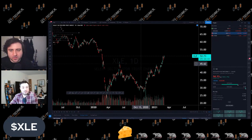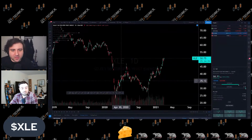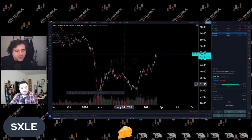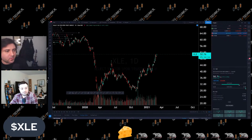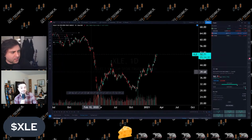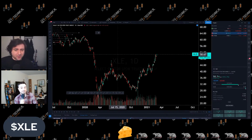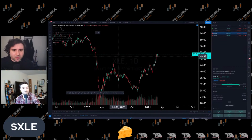So what we want to do is take a look at the reversal potential that we've got here. This is energy. This chart looks a lot like Oxy. This chart looks a lot like XOM, and the other oil stocks that we've been looking at. Why? Because I think XOM is the largest holding in this ETF. So what I've done with my ETFs is I've rotated out of growth and gotten into heavy XLE, XLF. And that's new for me. I didn't pay attention to these previously.